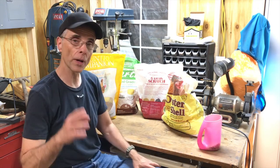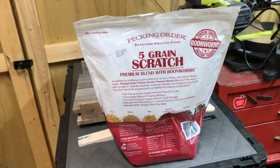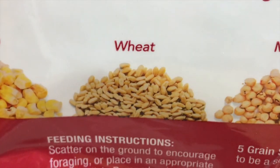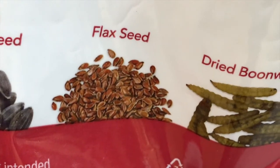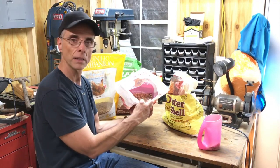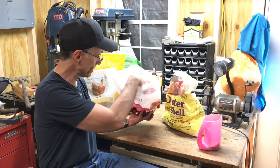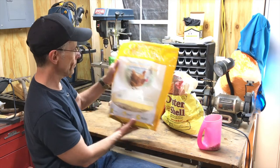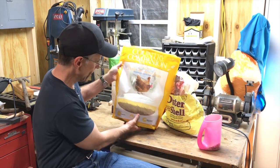Okay? Then you want to be able to supplement their diet with a 5-grain scratch. And in this particular case, it's corn, wheat, milo, black oil sunflower seed, flax seed, and dried boonworm. And that just kind of comes in a little, big bag. You can get them in bigger bags too, but we choose not to. And scoop that out.